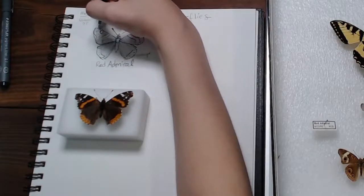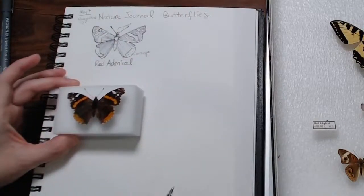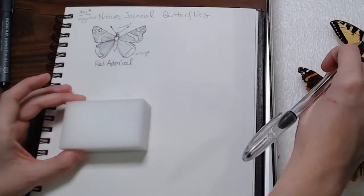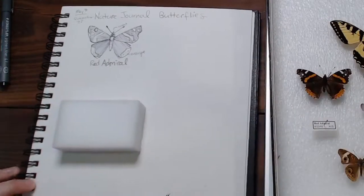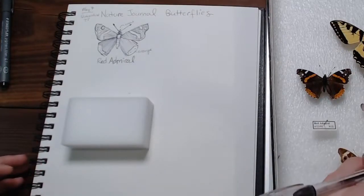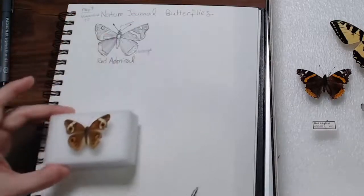Cool. So that's our red admiral butterfly. I want to do somebody else next. Put this little fella back. Let's see. Who should we do next? Let's get this cute little Buckeye, because I think he's kind of cute. Boop. So that's a fun Buckeye.